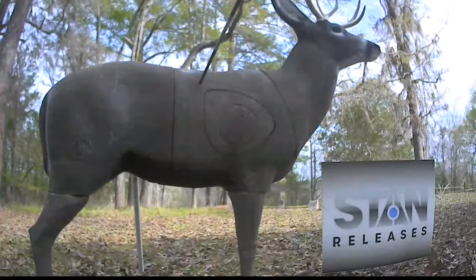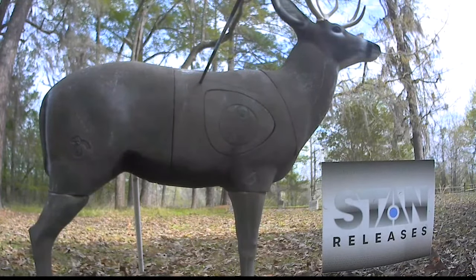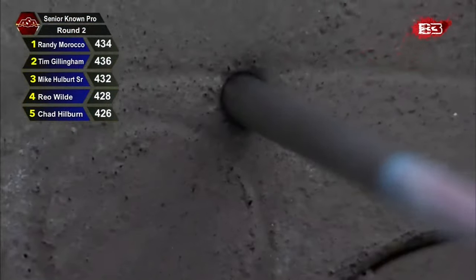First up, Chad Hilburn. Golly, he goes for the 14 on the stand mule deer. Make a big move back into the hunt. And that's a big bonus ring right there. Oof. That is as close as you like it.